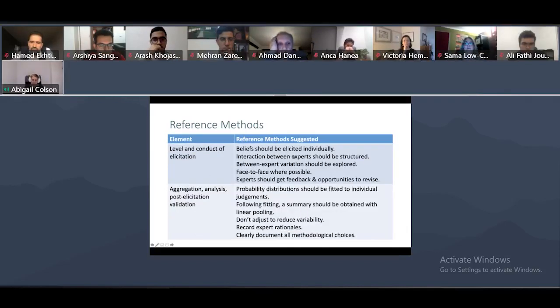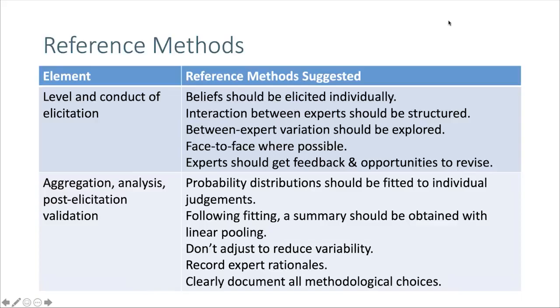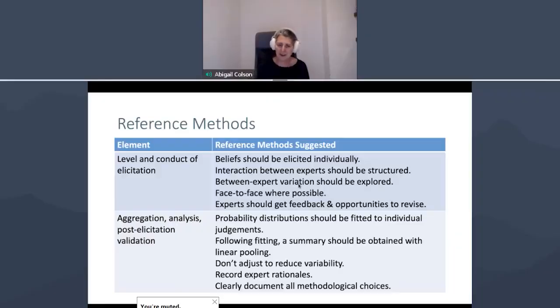For the level and conduct of an elicitation, the belief should be elicited individually. And if there is any interaction between the experts after that, then it needs to be carefully structured in order to avoid the introduction of any new biases or group dynamics. That's, again, in keeping with what Anka was speaking about earlier. If there's between expert variation, then that should be explored. These kinds of exercises are better done face-to-face where possible, and experts should have an opportunity to get feedback and revise their assessments as well.